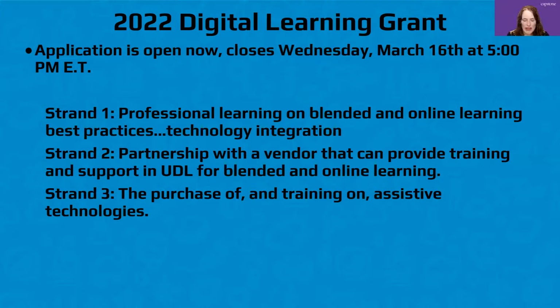Strand 2 is specific to universal design for learning, and it's designed to do that professional learning and professional capacity building for your instructors. And then strand 3 relates specifically to assistive technology. That would be where the PebbleGo universe of content would very much fit straight under that one, regardless of what professional learning capacity that you want to include.